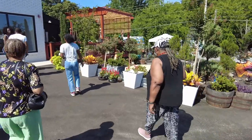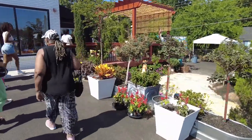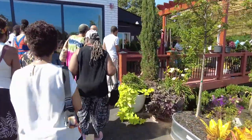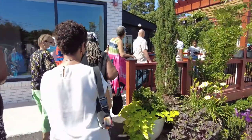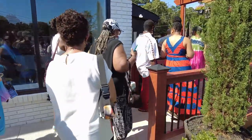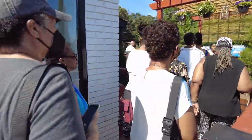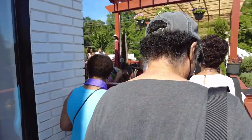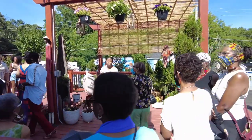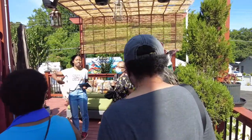During the grand opening weekend, they offered guided tours of the gardens, and this lovely young lady was our tour guide, and she educated us on all the plants and the flowers in the gardens and their origins and uses. So as we're making our way towards the deck, you'll see a very large canvas on the side of the building. This canvas is celebrating parts of the Great Migration that participated in a cultural exchange.